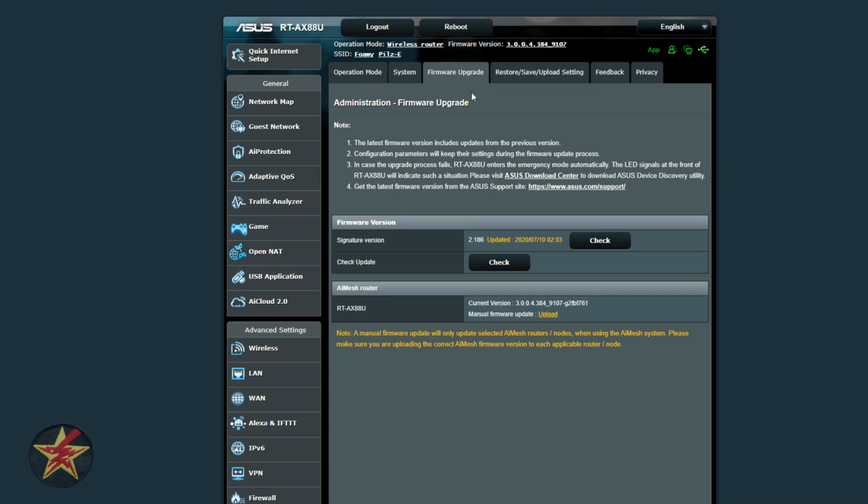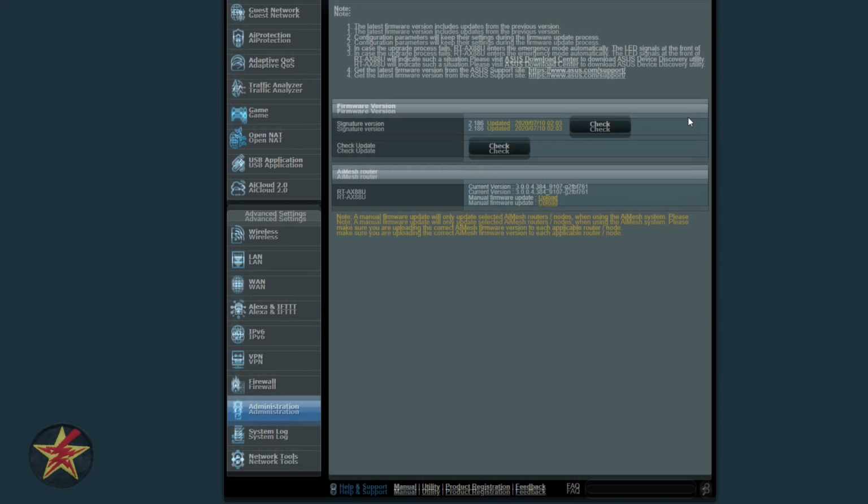Firmware upgrade. It is important to check firmware regularly. However, in my case, I checked probably about a week ago. I do wish this was a little more automated, but it's not. So you can restore, save, and upload settings. Feedback and privacy, that's all located here.